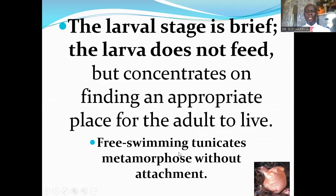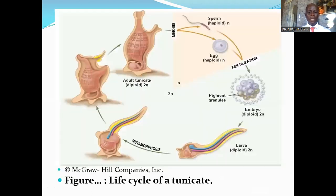Free swimming tunicates metamorphose without attachment. Those that are free swimming, the pelagic forms, don't get attached. Now here is a figure showing the life cycle of a tunicate. We've said already that the adult tunicate is sessile, attached to a substratum. Then the sperm and the eggs are released from the tunicate, and fertilization occurs externally. After fertilization, the fertilized cell begins to divide and multiply, and eventually the embryo is formed. That's a larva, which continues to grow and metamorphoses into a form that can now attach to a substratum.